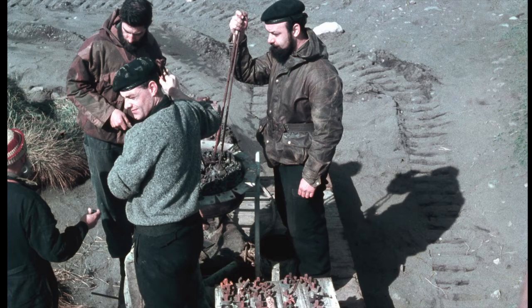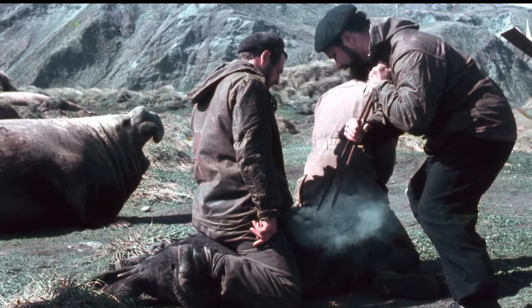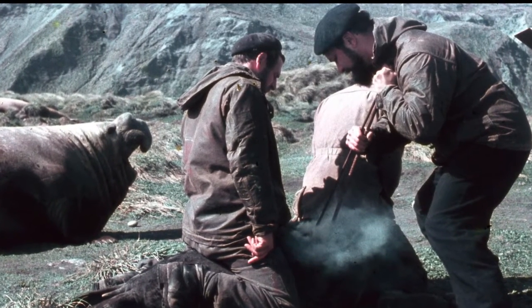Did it the old-fashioned way. You weigh them first, and then after that, we branded them like you would do with a calf. This way we could keep an eye on them and track them when they come back to the island. I suppose that was the early way of doing any kind of scientific work on the seals.